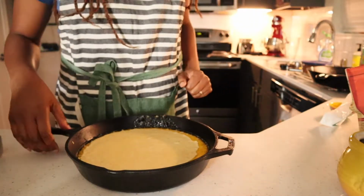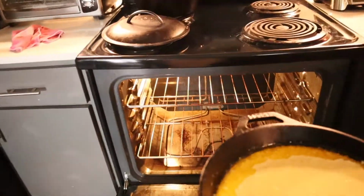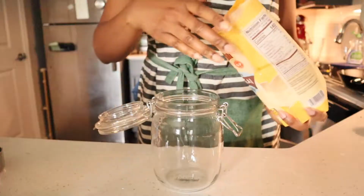Stick it in your 375-degree oven and cook it for 30 minutes. And use a toothpick to check and see if the middle comes out clean. And that's when you'll know it's done.